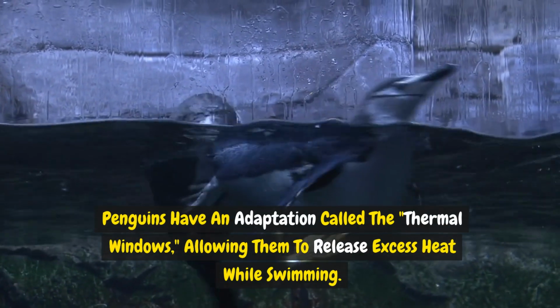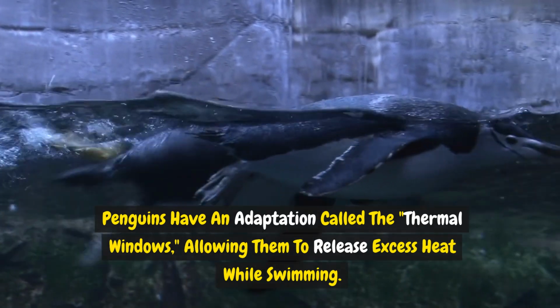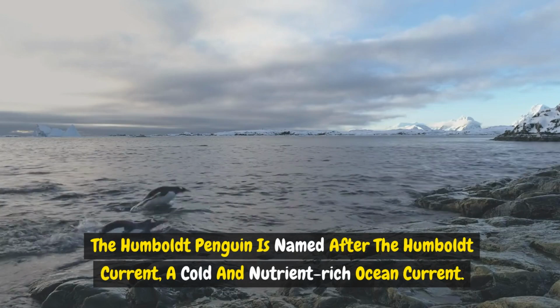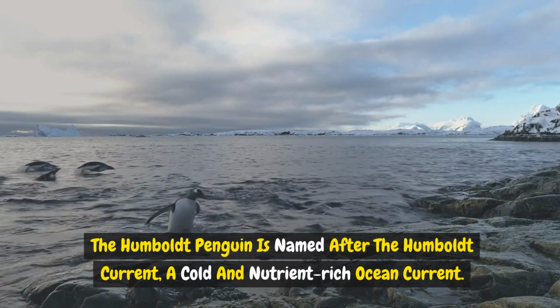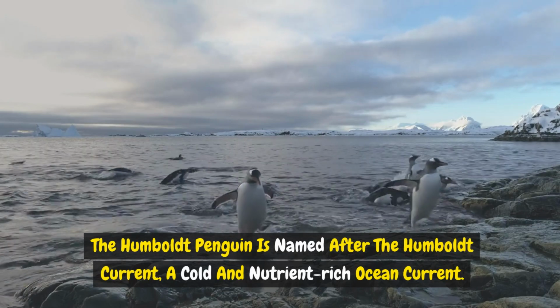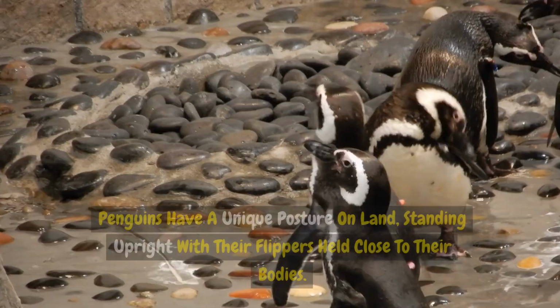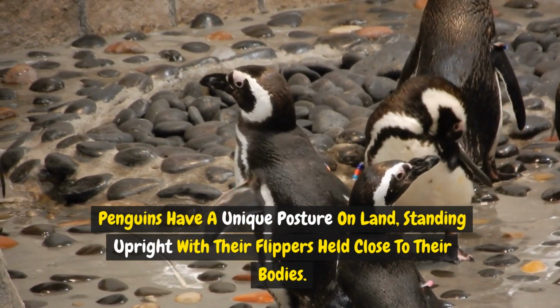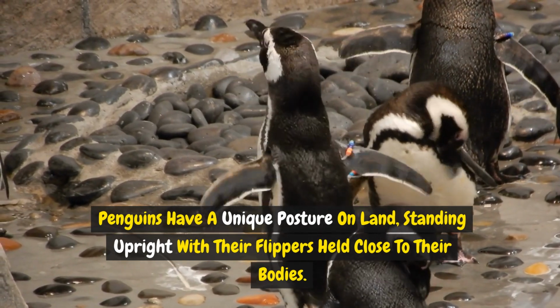Penguins have an adaptation called thermal windows, allowing them to release excess heat while swimming. The Humboldt penguin is named after the Humboldt Current, a cold and nutrient-rich ocean current. Penguins have a unique posture on land, standing upright with their flippers held close to their bodies.